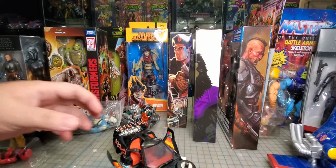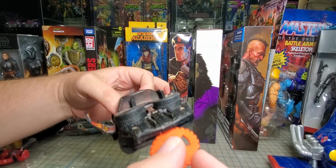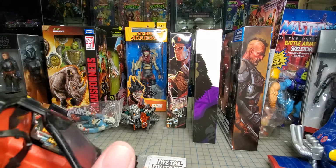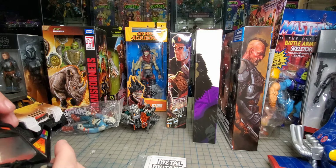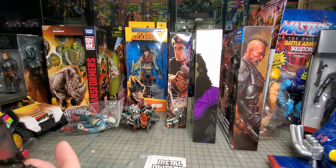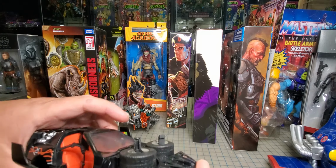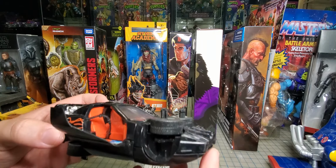So, here's the saw blade. And if you look, there's actually another one in there. And they both can slot inside here. So that's pretty cool. It's not wanting to do it now. Anyway, so that's what that does.